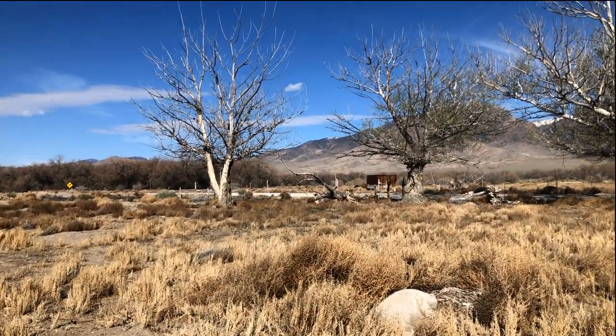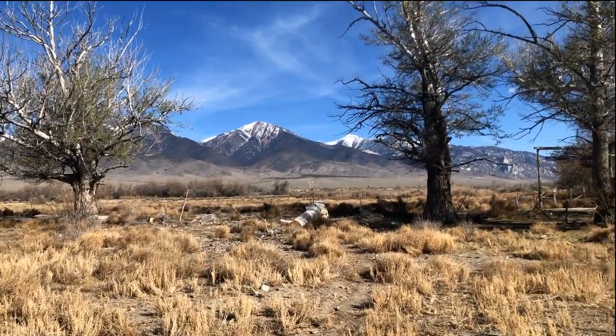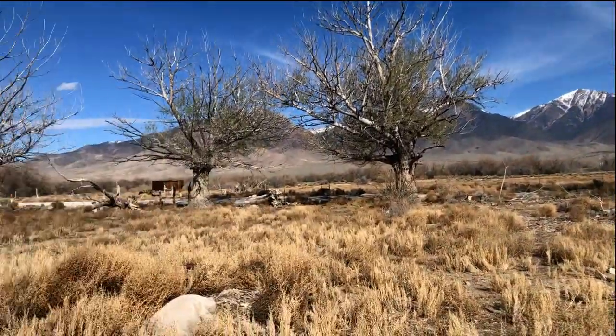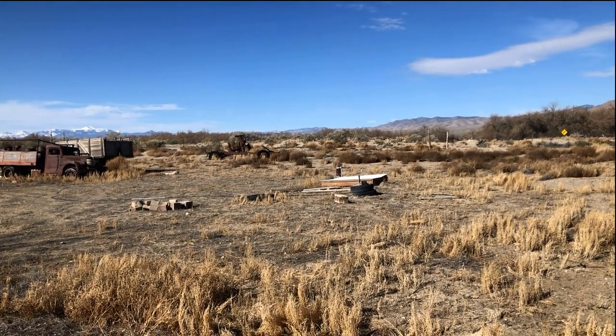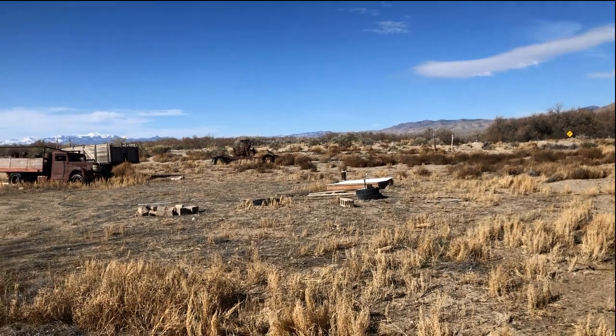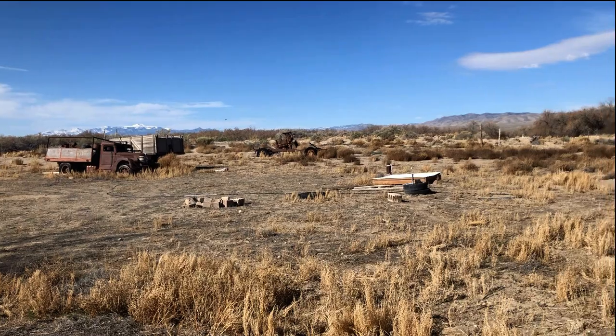These trees used to be lush and tall, and we're going to see what we can do about getting some more trees back, because my family has drilled a well, one of my mother's dreams. So there's water right there, and we're trying to, at the moment, prove up on a water right so that we can use the water.